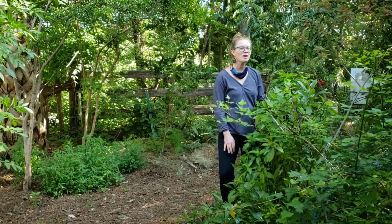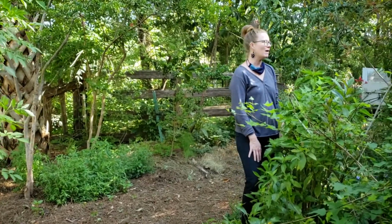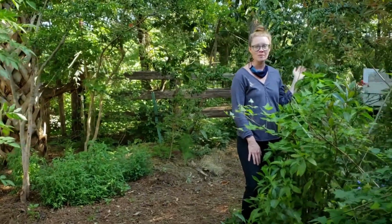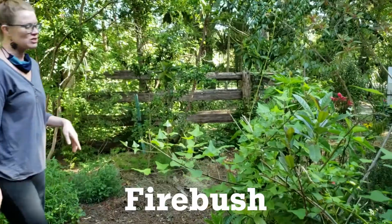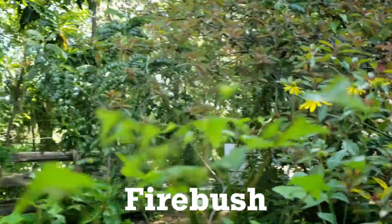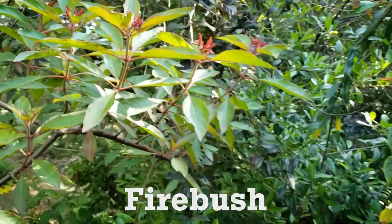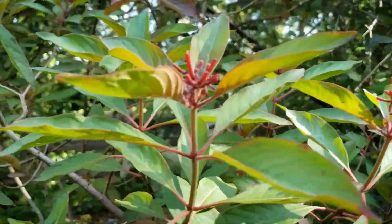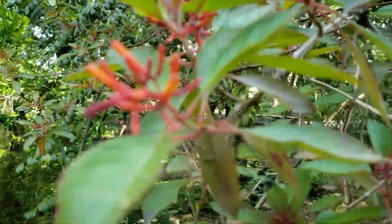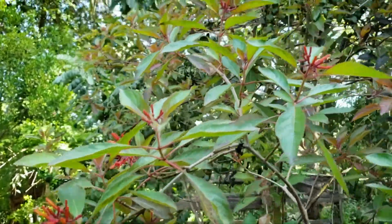So if you can only plant one plant for pollinators and birds in your garden, I recommend Firebush, Hamelia patens, our native firebush. Firebush has tubular flowers that attract hummingbirds, and Firebush has a berry that brings in birds like our catbirds and all of our migrating songbirds. And it also attracts and is a nectar source for pollinators like butterflies.